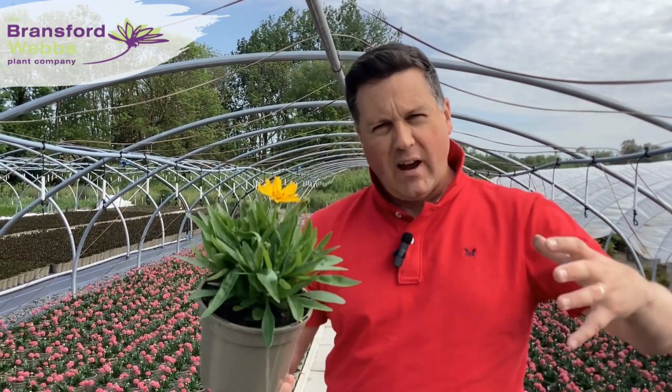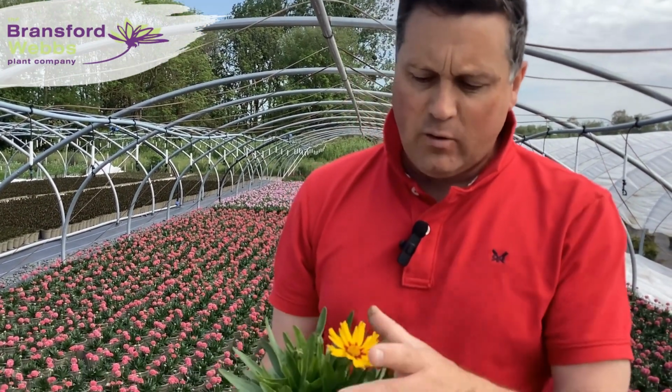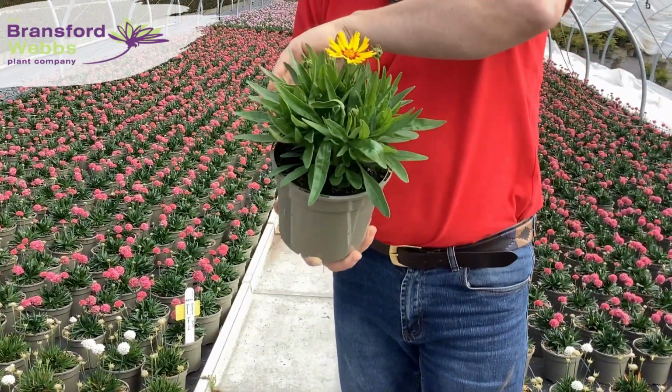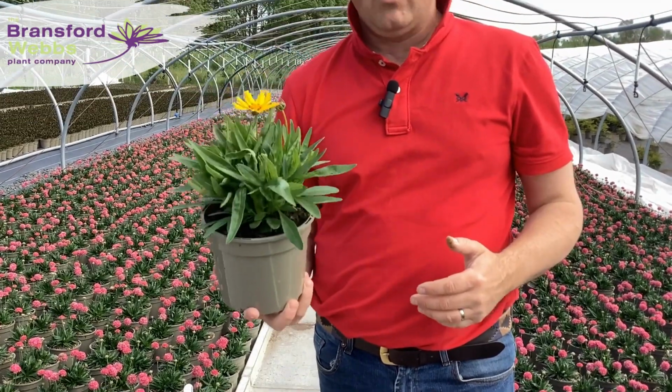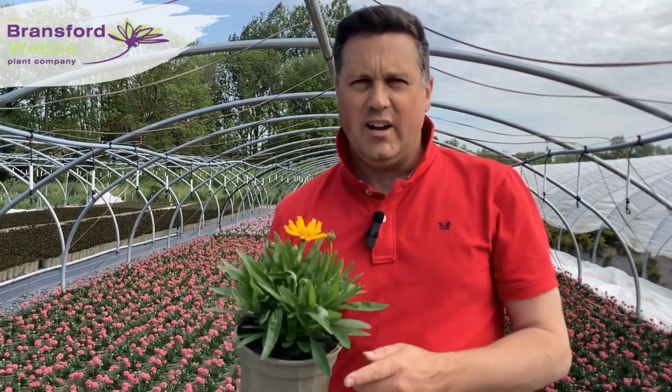But it was quite upright and its habit was a bit unruly. Bright Touch has got all the attributes of Uptick in the flower size and loads of flower. You can see all the buds coming around it. But it's a much denser, much rounder habit, so it makes it great for containers, great for the front of the border, and great to give that sunny feeling on a sunny day.